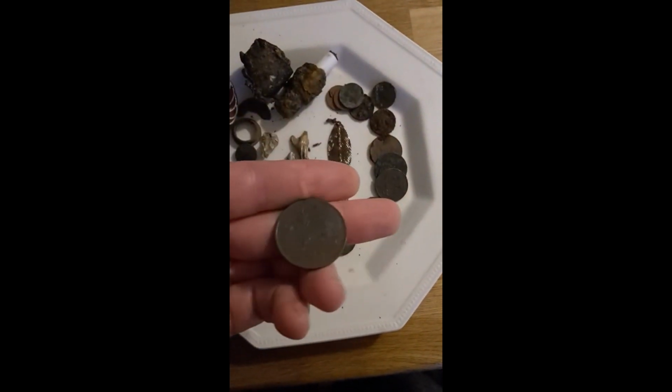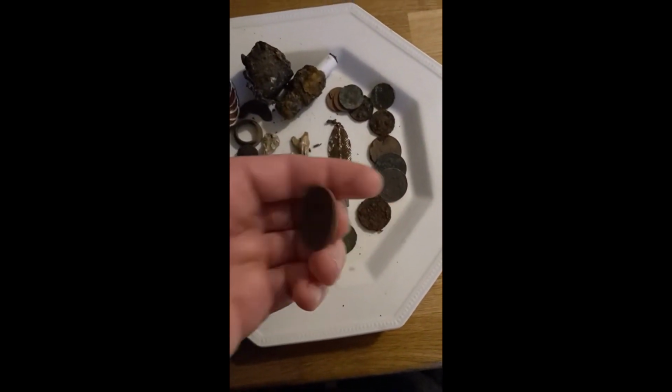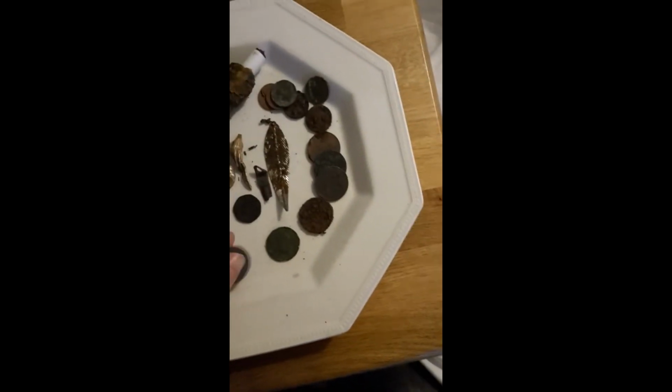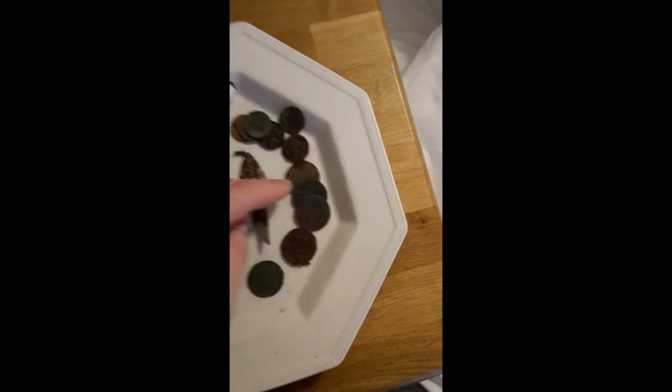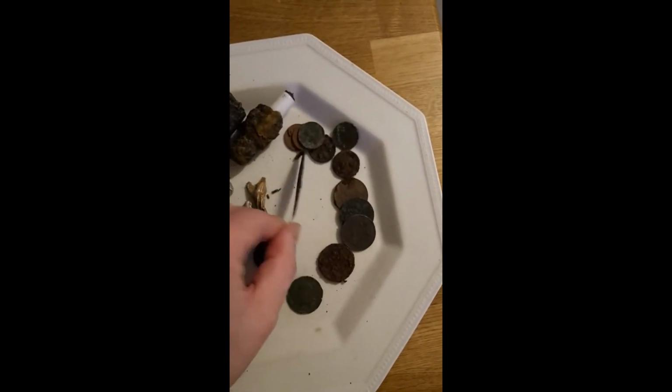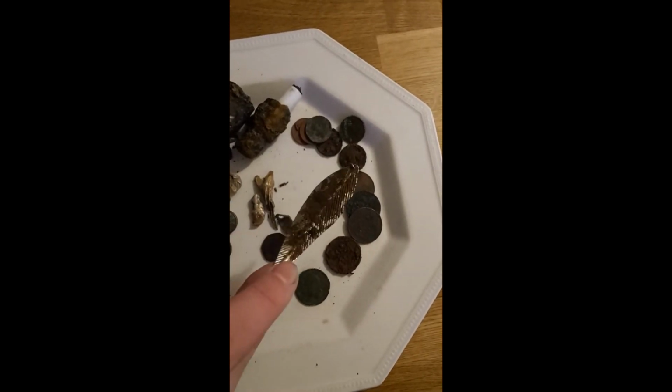That's an old 10 pence, 1973. But it was cool to find. I've forgotten how big they are. These are all the 2s and 1s that I found. I found a piece of jewellery, which is nothing really.